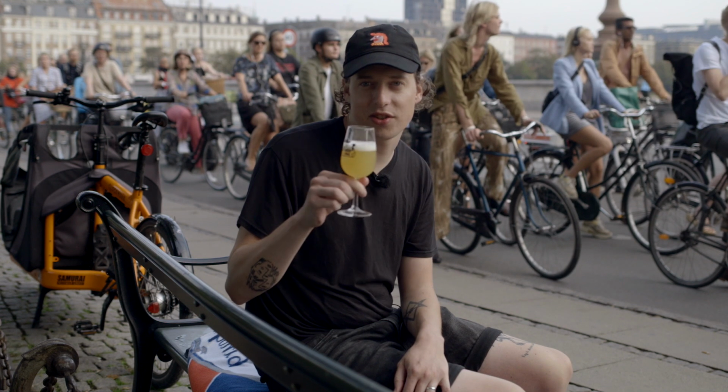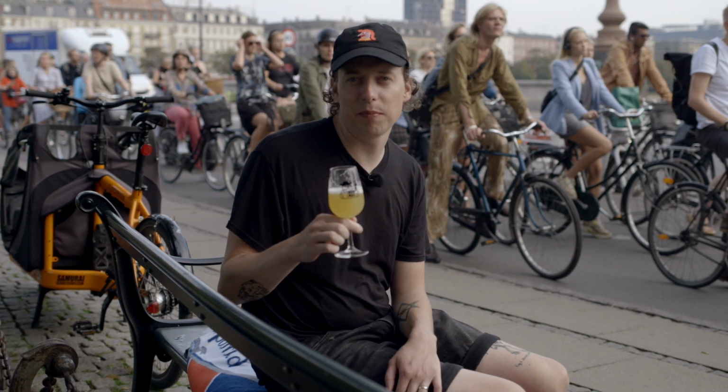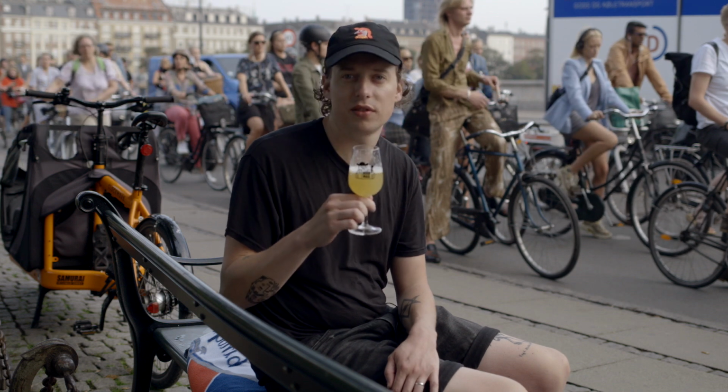Nice hazy straw color. Super hoppy nose. Very easy drinking, a bit of sweetness, a lot of hops, not much bitterness at all. This is really tasty. Nice IPA.